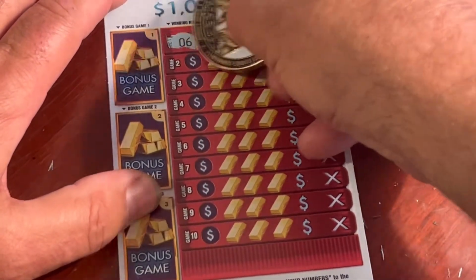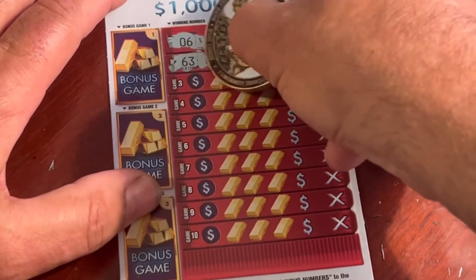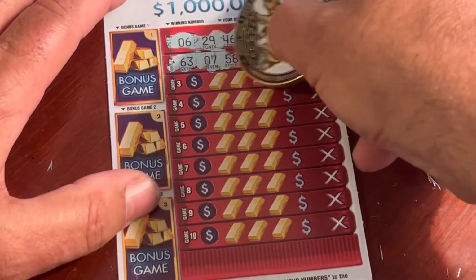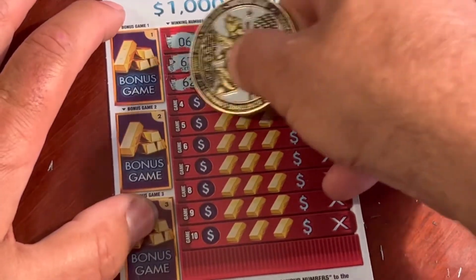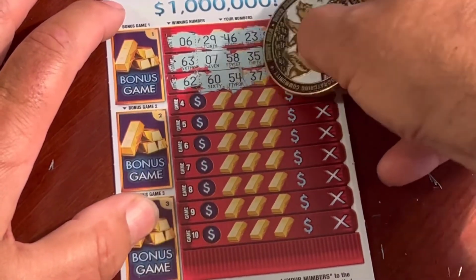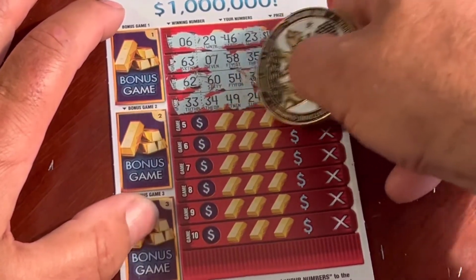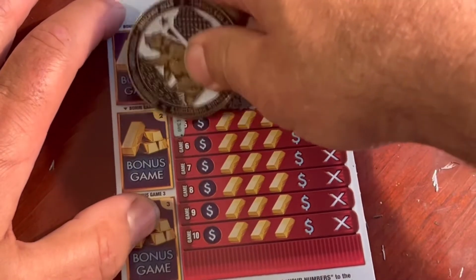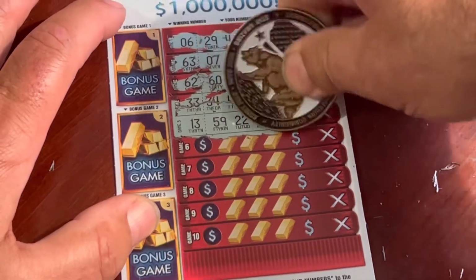And say we have a 6. No 6. We have a 63. No 63. 62. No 62. 33. Come on, 33. Lucky 33. 13. Come on, lucky 13. Nope.